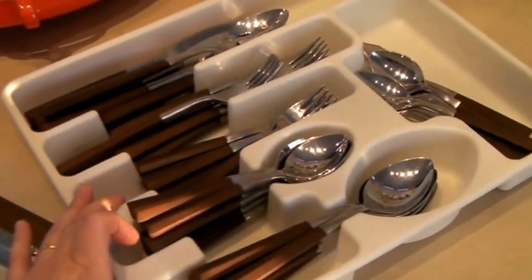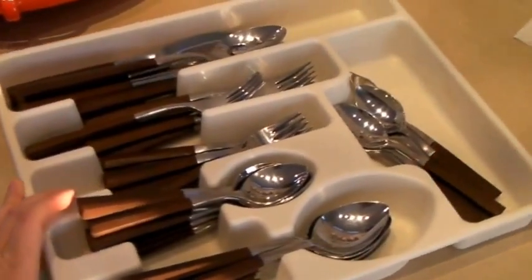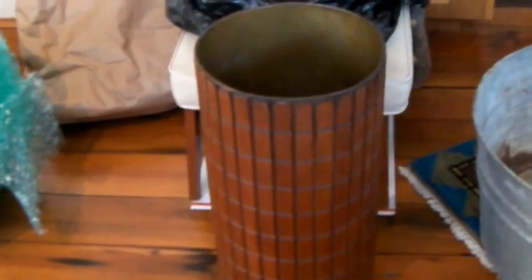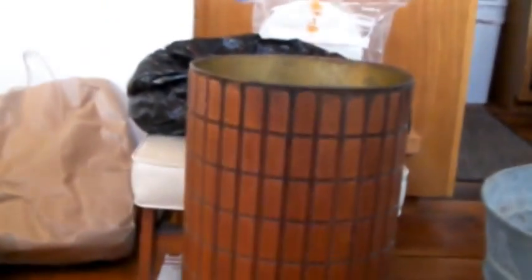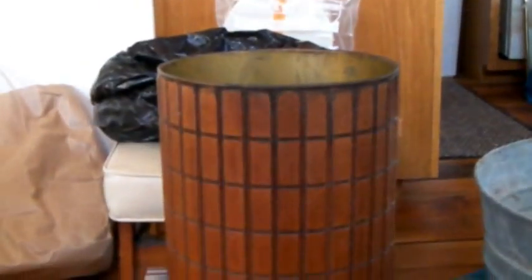There's about 35 or 40 pieces, and it sold for $125. So that is a nice sale. Now, we had talked about this in the podcast the other day. This is the walnut wood mid-century trash can or umbrella stand from Gruvwood. I'll show the label in a second. We got it for free at an estate sale in the trash, and it sold for $200. So that is obviously a very nice sale because it was free.